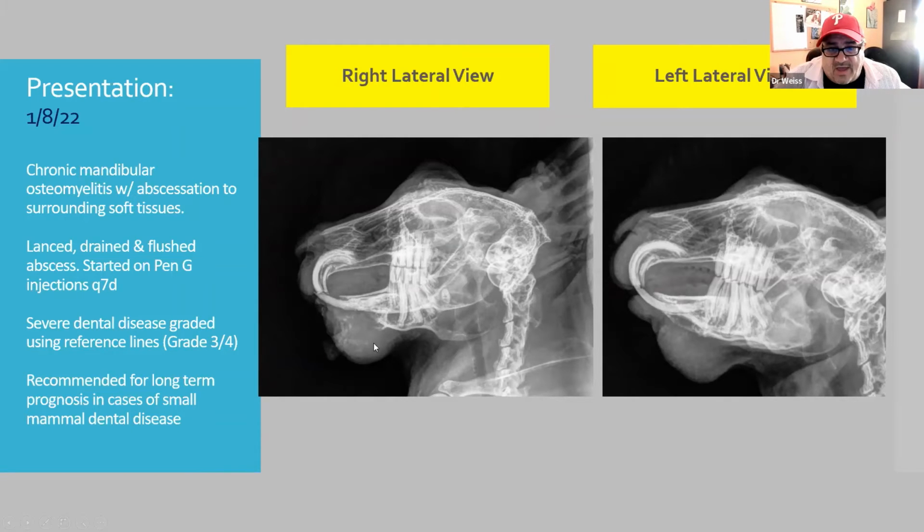This is all abscess material here. So we lanced the abscess, drained it, flushed it with dilute betadine solution, and started Pen G injections every 7 days. And we graded the overall dental disease using reference lines, graded 3 out of 4. We always recommend using these reference lines for giving the client a long-term prognosis in cases of small mammal dental disease. They expect cures, and when you have a grade 3 or even a grade 4, it's going to be a chronic problem, and they need to know that.